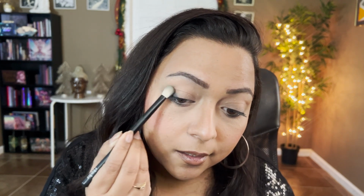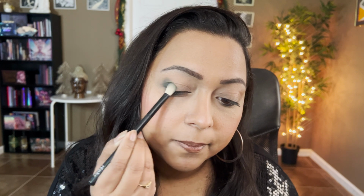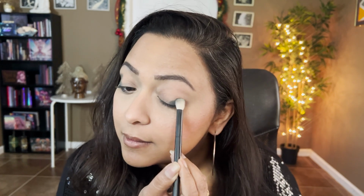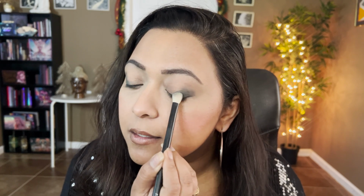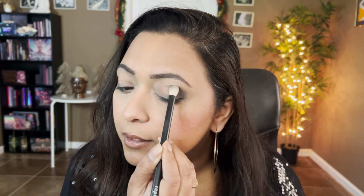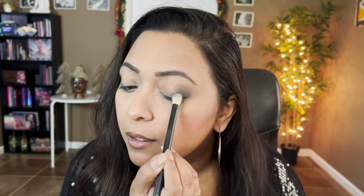And I'm gonna take that in the outer corner. It's like a grayish green. I'm gonna place that in the outer corner. Give this green to me any day, I can rock it. I'm gonna do the same thing on the other eye. I actually did another look in the morning. That's why if my eyes are looking crusty, that's the reason why, okay?